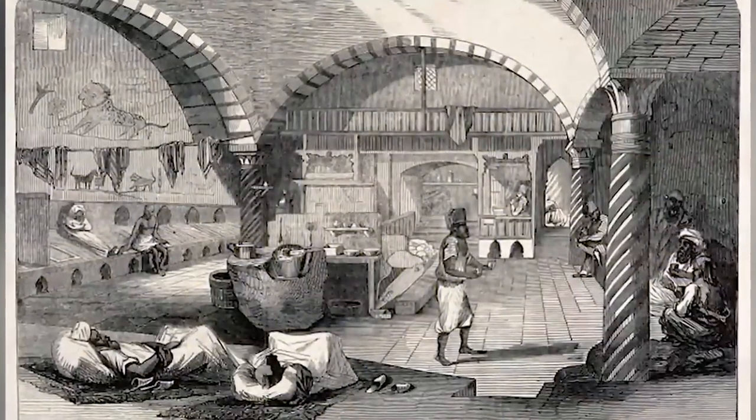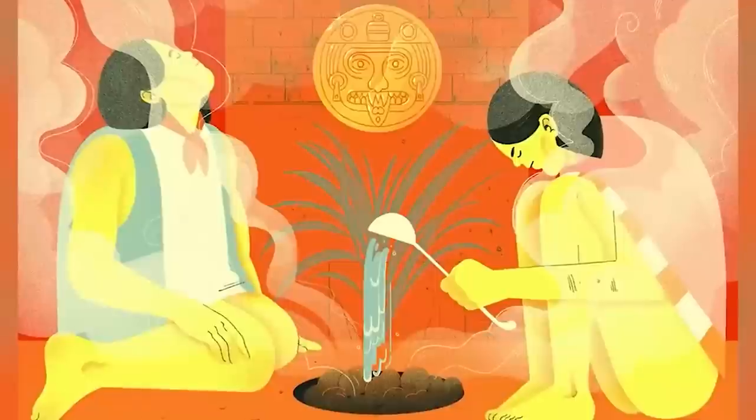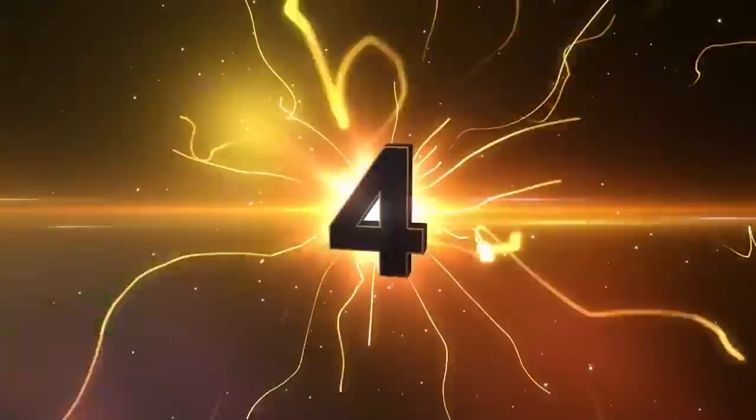The steam was thought to have healing properties and was connected to their spirituality. Women even gave birth in the steam rooms, which feels like a really sweaty time. I don't know about that. It's a lot of sweat. Number 4, Bath and Body Works.